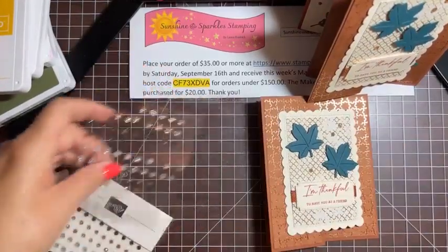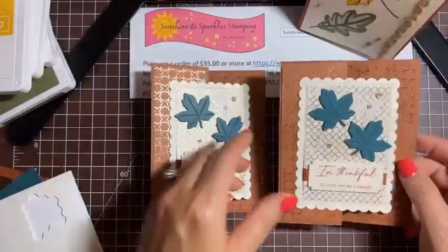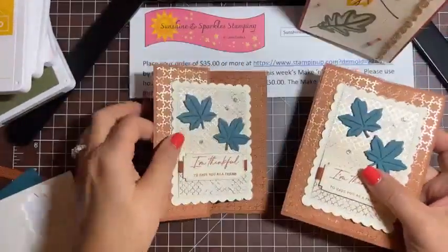Okay, that's it. Super easy, right? So now we've got another set of pretty cards to give away.